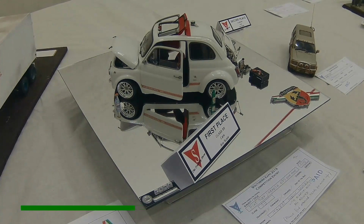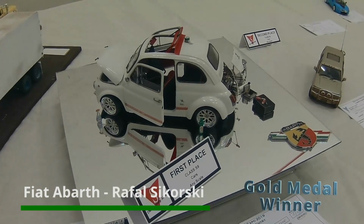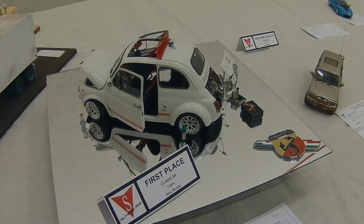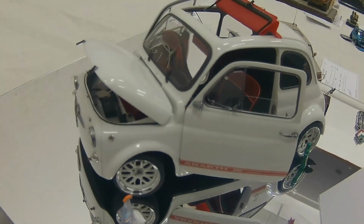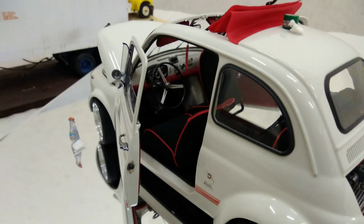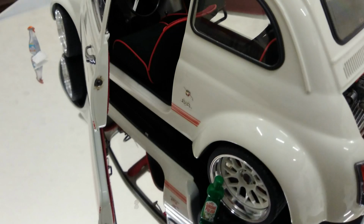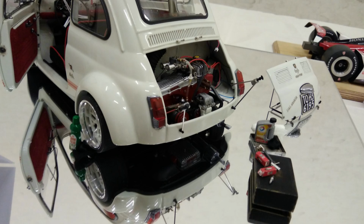Now, onto the gold medal winner, a 1/12 scale Fiat Abarth created from a Fiat 500 kit. This was built by serial gold medal winner Rafał Sikorski. This is the most complex build I've had the pleasure of seeing yet. We're talking major kit alterations, ridiculous attention to detail to the engine and the body, handmade photo etch, handmade decals, working fabric roof, full interior upholstery. The man made rubber seals and spark plugs. This is another model that if you can get to see it for yourself, you really should.